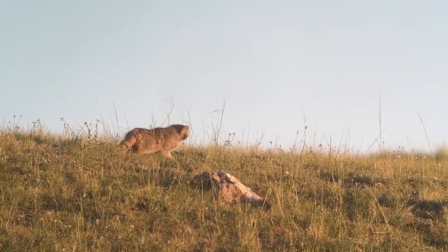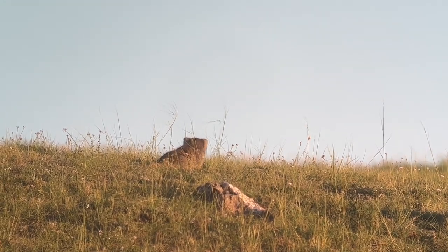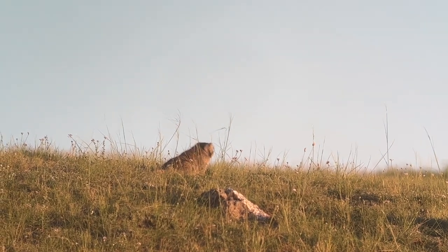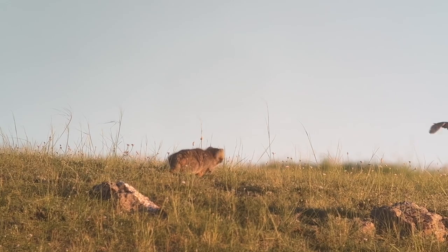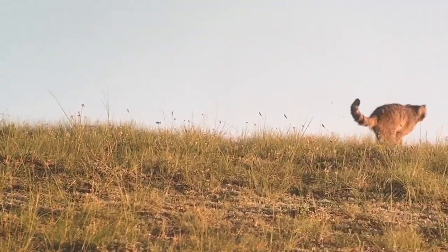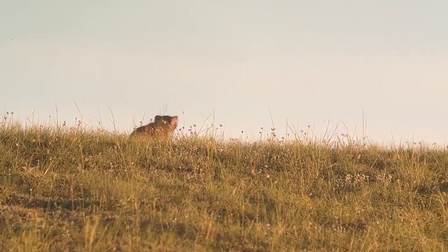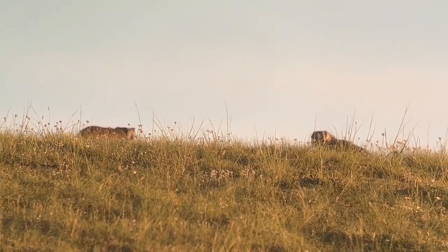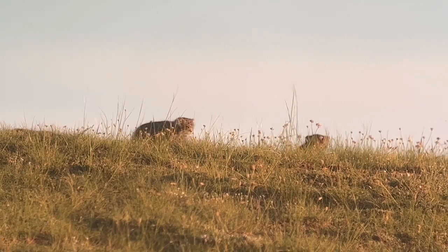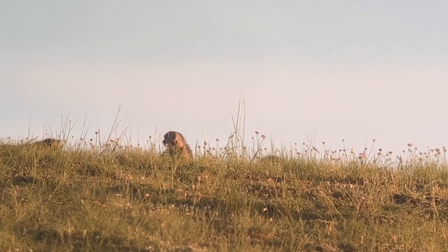And here we see a lone Pallas cat kitten boldly venturing out into the grasslands in search of prey. This kitten is very bold indeed. But it soon discovers that its two siblings have been even bolder and have beaten it to the hunting grounds.